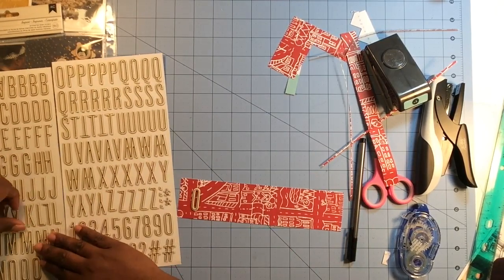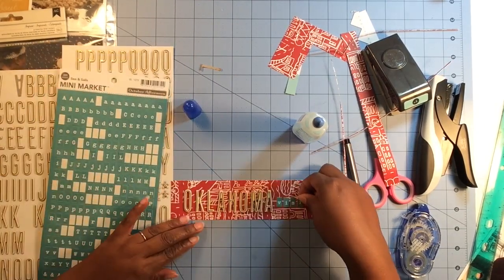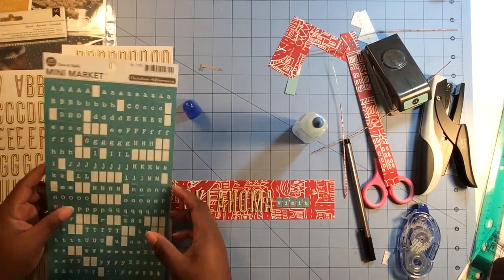Then the next layout, there's a band that goes down vertically on the page protector. So I'm creating a title band that says Oklahoma Visit.